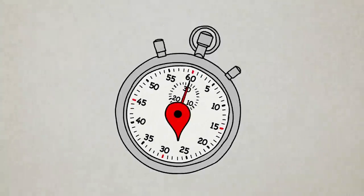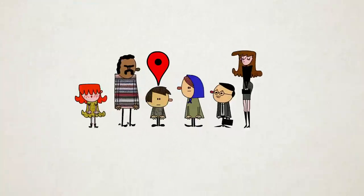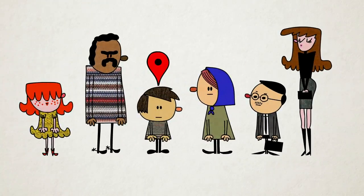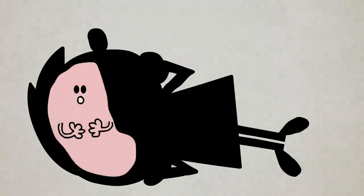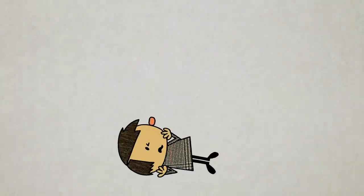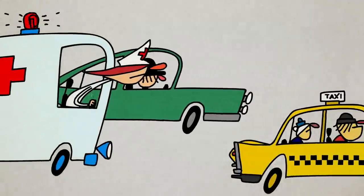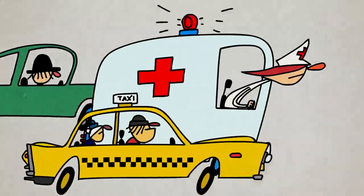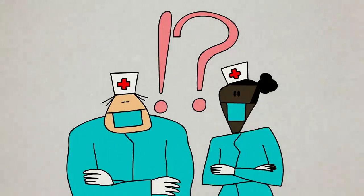Every 2 seconds, someone somewhere in the world experiences a stroke, and 1 out of every 6 people will have one at some point in their lives. Strokes deprive brain cells of oxygen and are one of the most common causes of death and a leading cause of preventable disability. When someone experiences a stroke, quick medical care is critical and can often help avoid permanent brain damage. But what causes strokes in the first place, and what can doctors do to treat them?